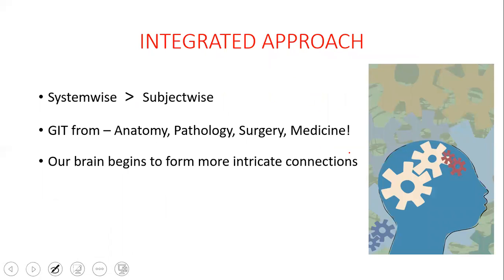Then how do you study? The major subjects like medicine and surgery have to be studied in an integrated approach. Suppose you have started reading GIT from medicine. You should also read anatomy, pathology, surgery, and pharmacology related to the GIT. In this way, you will be able to integrate all the subjects at once, and also you will have a better knowledge of the subject.